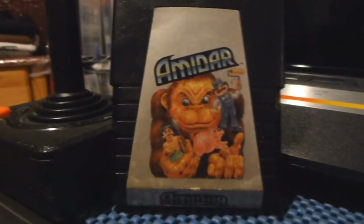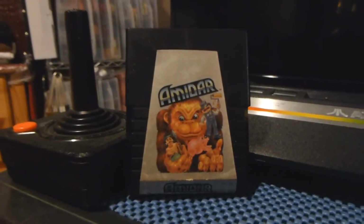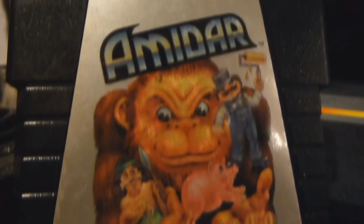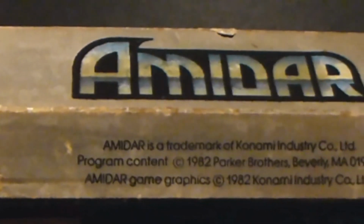So this is Amidar on the Atari 2600. The game is pretty damn fun. And it's quite similar to Pac-Man. It's actually not bad at all. It's quite interesting in the game.